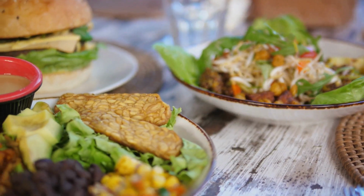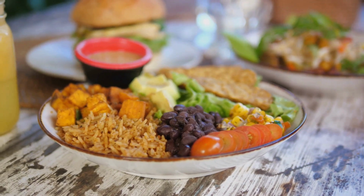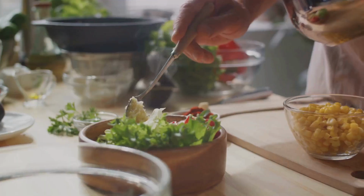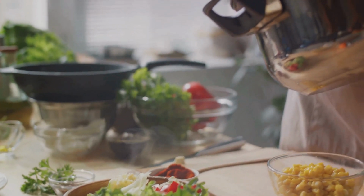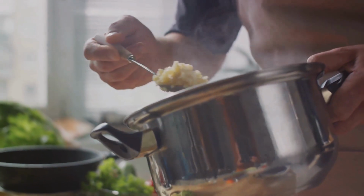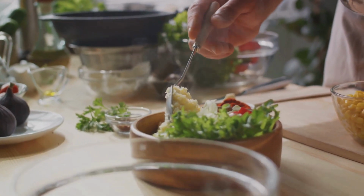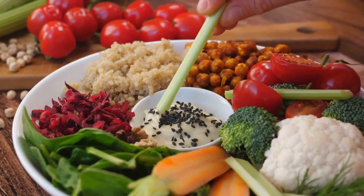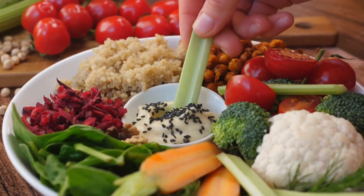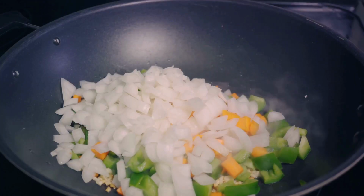Now let's get into some recipes. These are designed to be nutrient-dense, filling, and of course, delicious. Remember, weight loss doesn't mean you have to sacrifice flavor. First up, we have a protein-packed quinoa salad. Start by cooking your quinoa in a pot. While that's happening, chop up some cucumber, bell peppers, cherry tomatoes, and any other veggies you fancy. Once your quinoa is cooked and cooled, mix it with your veggies, add a squeeze of lemon, a drizzle of olive oil, and voila! You've got yourself a super satisfying salad.